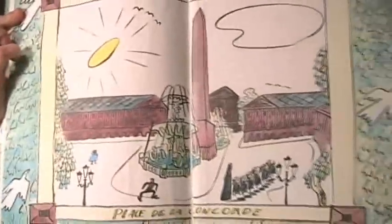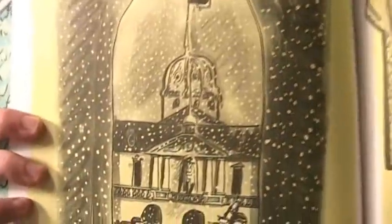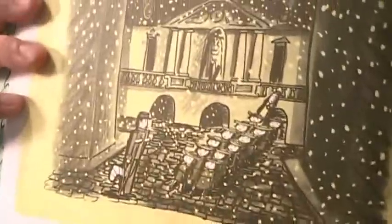One thing I really like about the Madeline book series is that they draw in actual places in France. Of course they draw in the Eiffel Tower, but they also drew in places that we learned about in French class. For instance, here you can see La Place des Concours. I think that's where they did guillotine. This is at the Les Invalides. And there's the wounded soldier too.